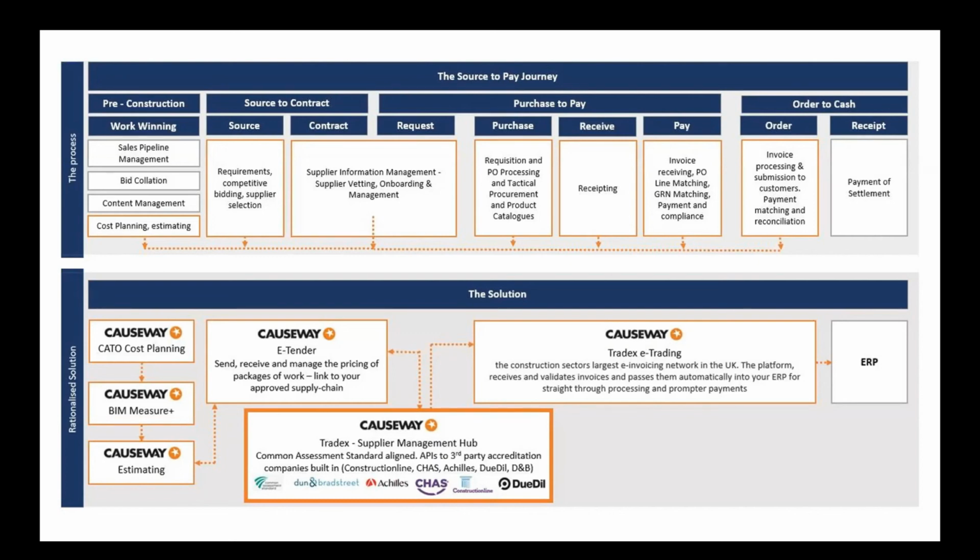That then gives you straight through processing, which I think if you speak to any finance person, if they can get three-way matching and straight through processing, happy days, without any need for any paper. So again, we're reducing the paper and the manual intervention, and thus freeing up their accounts payable team to be able to do more value-add things for the business.